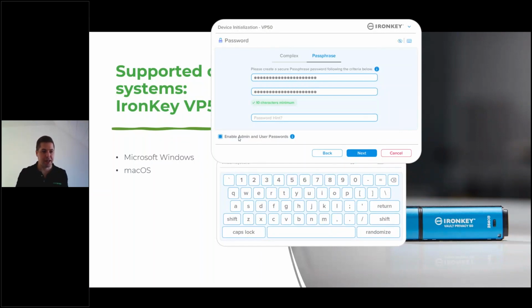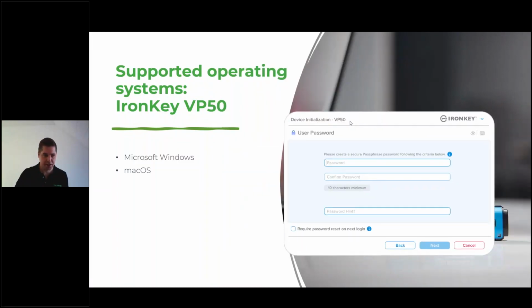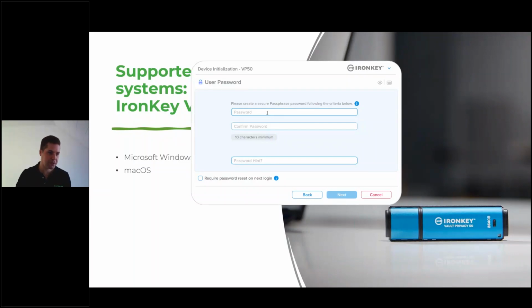I'm also able to enter two passwords, one for the admin and one for the user. So you can decide if you want to have one password only for the user or two passwords. The administrator has the possibility to set a one-time password if the user has lost or forgotten his password. Then you can help the user with the one-time password which has been entered before by the administrator. So now the second password for the user will be entered, because I have decided to use an admin password and a user password. The first one is the admin password. The second one is the user password.